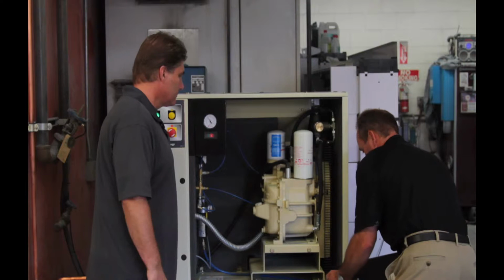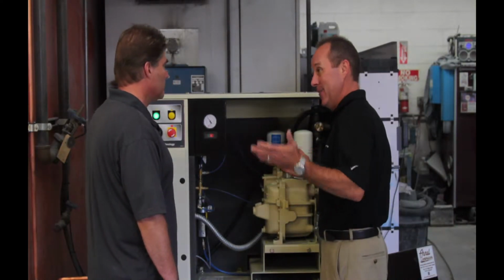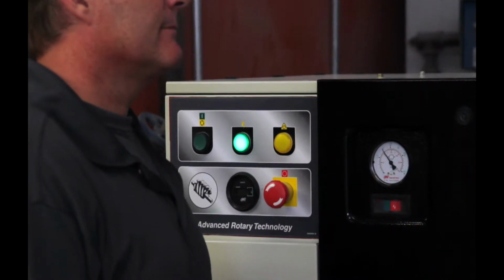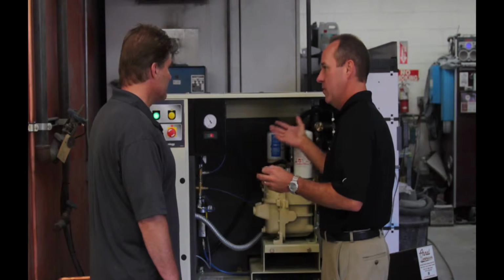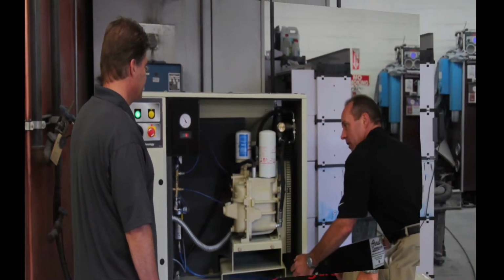Let me show you a little bit about the inner workings of this Ingersoll Rand compressor. As you can see, it's got a nice sound attenuated cabinet so that it's quiet in here, unlike your old piston style compressor. That should be good. A lot of the features on this machine are ease of service. We have a fully integrated dryer, filters, everything right at your fingertips.